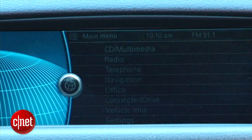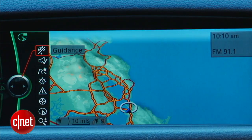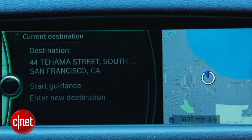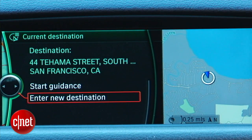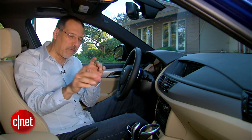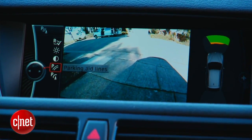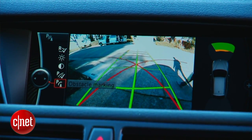Now, navigation on BMWs has always been quite good. This one doesn't have the full package of connected navigation, however. If you want to enter a destination, there's no choice here to go Google searching. You can get a driver assistance package on this vehicle, but before you get all excited, it's actually real simple. It's park sensors in the bumper and a backup camera. That's kind of a reach to call that driver assistance.